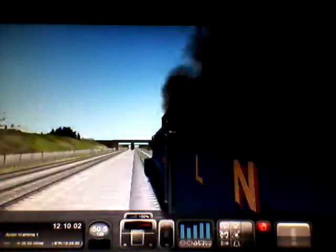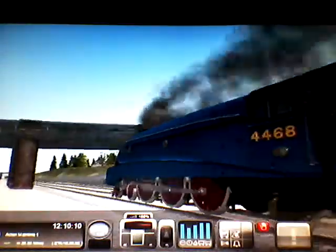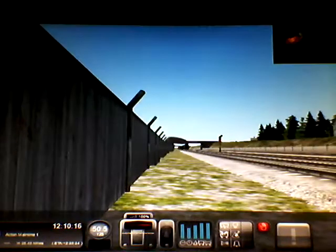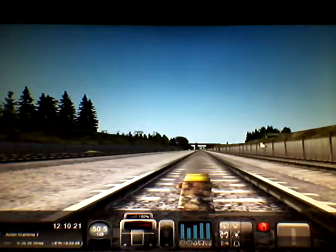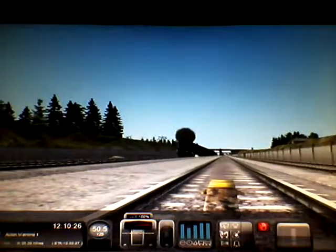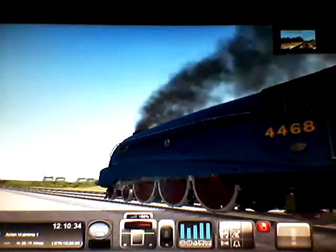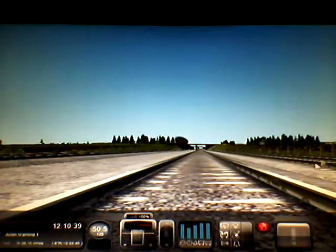Apparently it's the weight of the coaches that's causing me to only go 50 miles an hour. Wrong side of the tracks, camera. Here we go. Took a screenshot there. Nope, opposite side of the tracks. Here we go.